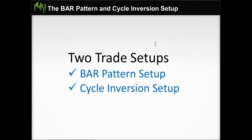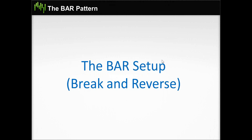Okay, the two setups again that we're going to talk about are the bar pattern setup and the cycle inversion setup. So the bar setup, which stands for break and reverse, is an interesting setup, and this is really a setup that I recommend using when you have a notion or an opinion, using other types of technical analysis or even fundamental analysis, about where a market should go. This is an icing on the cake indicator or setup.